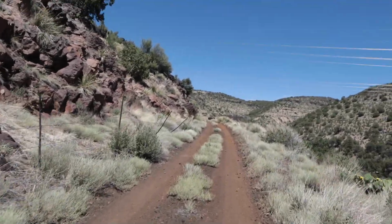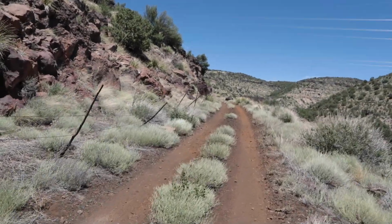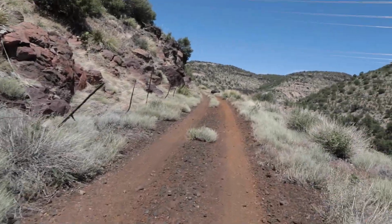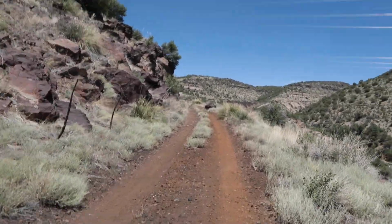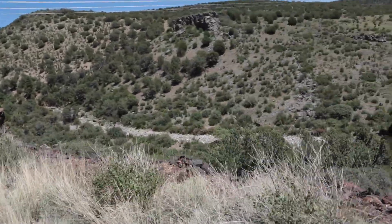But one of the reasons they abandoned this line is because in the direction we're going, which is Railroad East, it's all uphill, and it's quite a grade. I'm not sure exactly the percentage, but it is quite the grade. It's also very treacherous, as you can see down here.